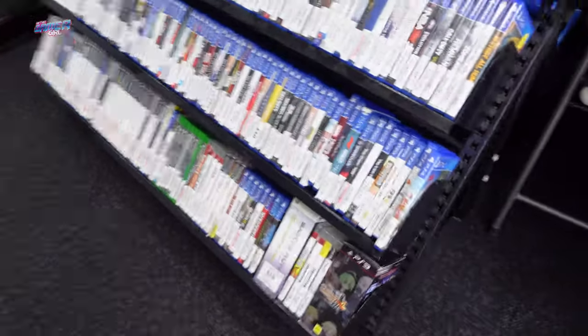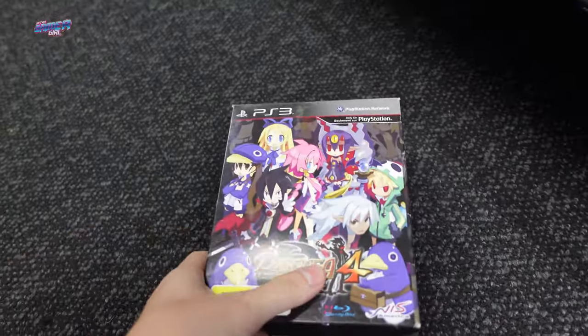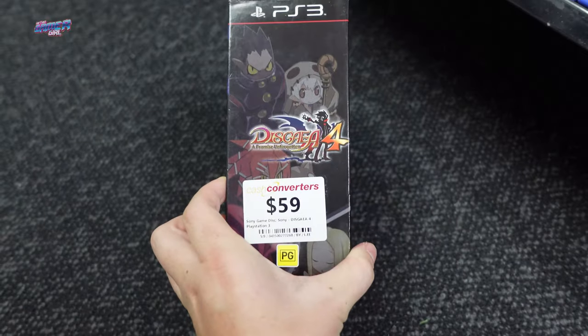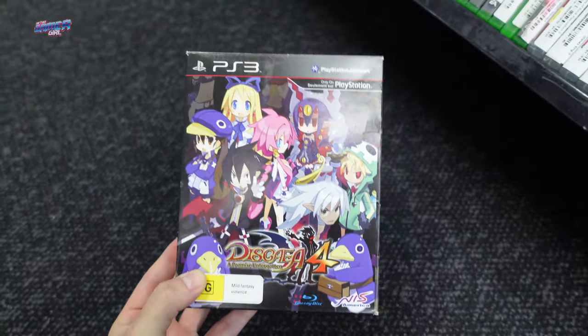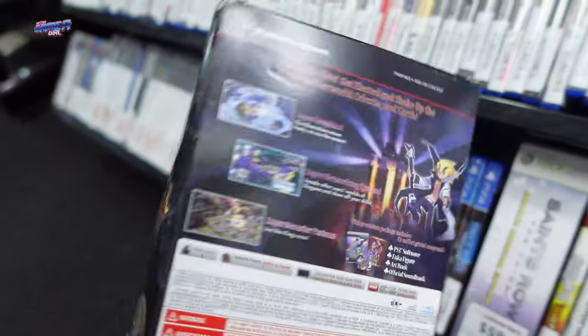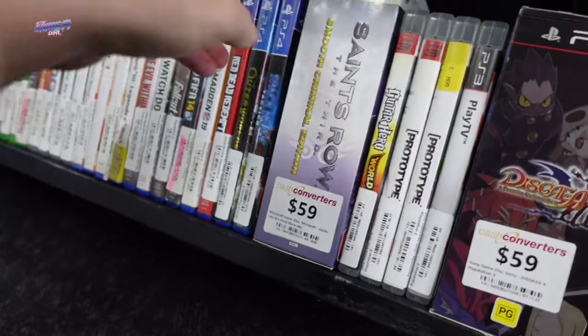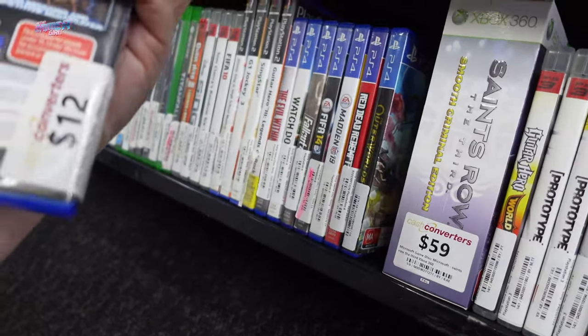Okay, so we're going to do this one a little differently. Due to copyright laws, I cannot share this music with you guys, but I'm going to do a bit of a voiceover on the games on the shelf. So the copy of Disgaea was actually pretty good on the PS3 for the price. It was pretty high, but it definitely was in good condition.